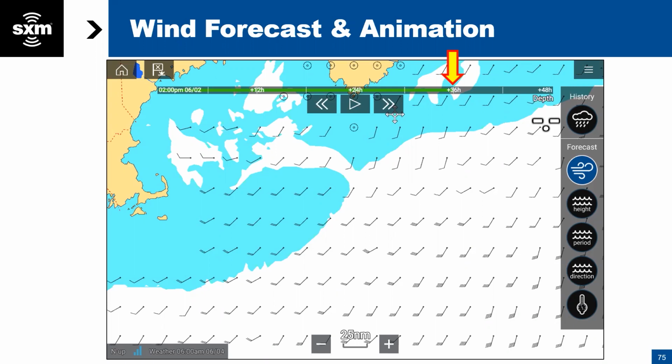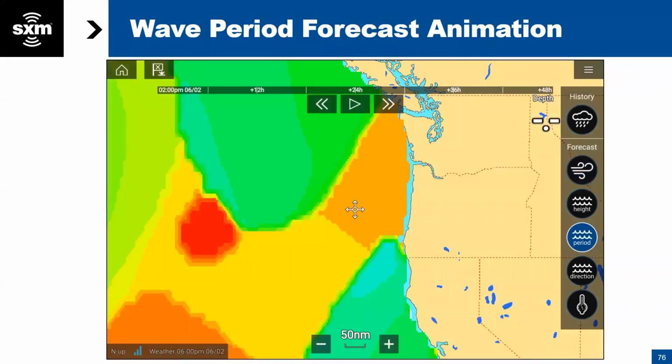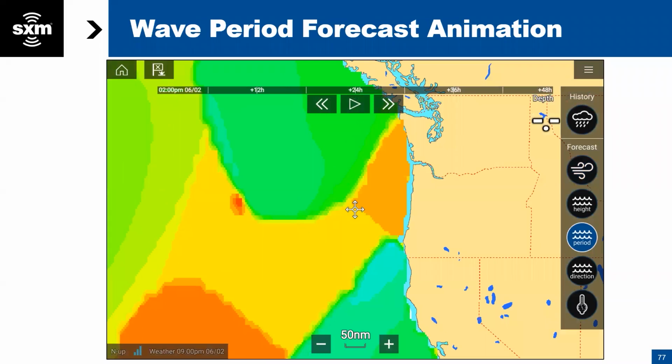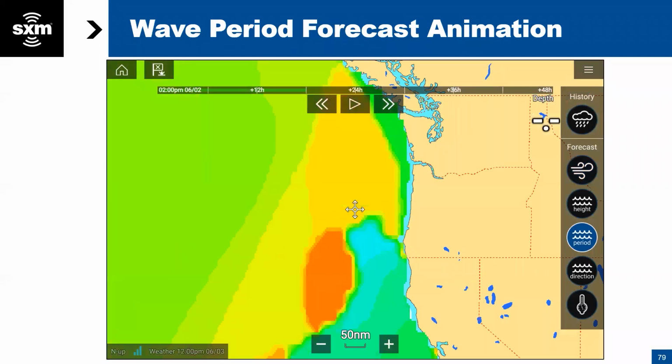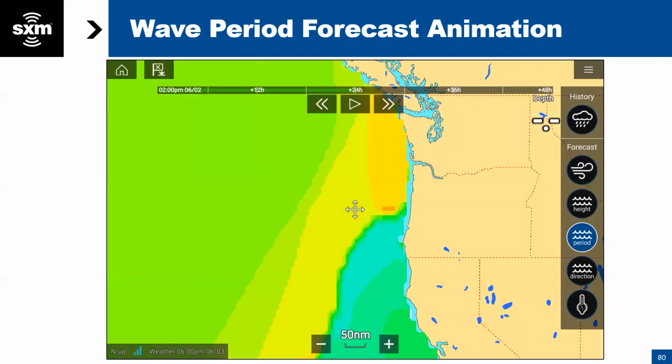So we've animated wind here, and you can animate wave information the same way, and this is wave period we're looking at here. As you can see on the right-hand side, you can choose. The history would be the storm rain that we were looking at early on in the webinar. And then here, we just looked at wind, and we've shifted down to period. And also you can look at barometric pressure information the same way and see how that's going to be changing over the next 48 hours.